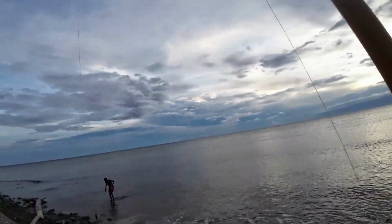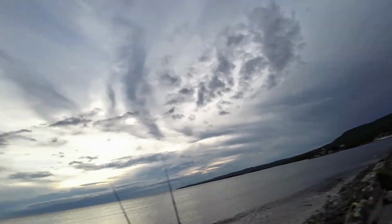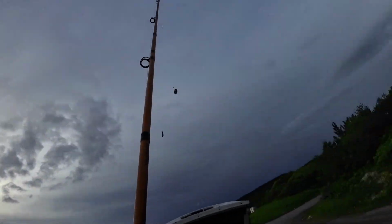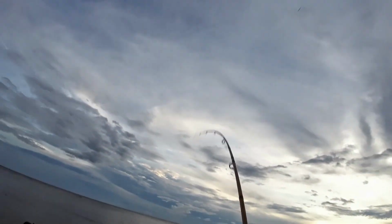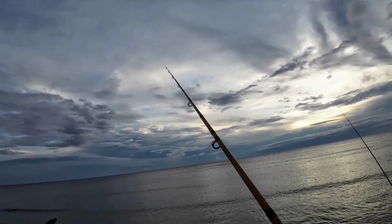So what we want to do is get out while they're feeding. All right. I know, I see it. I want to get out while they're feeding, but I don't want to send such a far cast. I want to go out to about 40, 50 yards right there. Boom, perfect. That's my big rod.